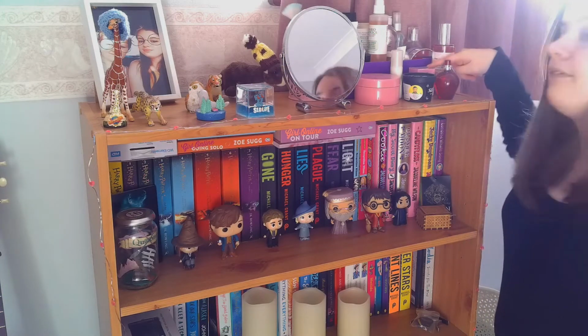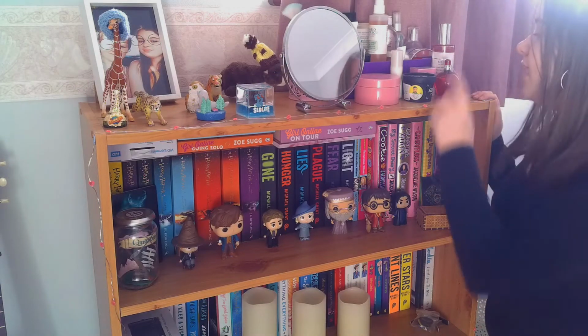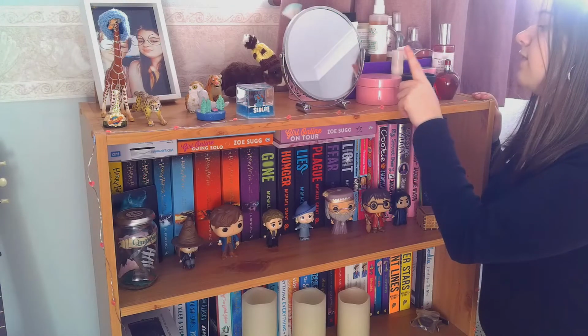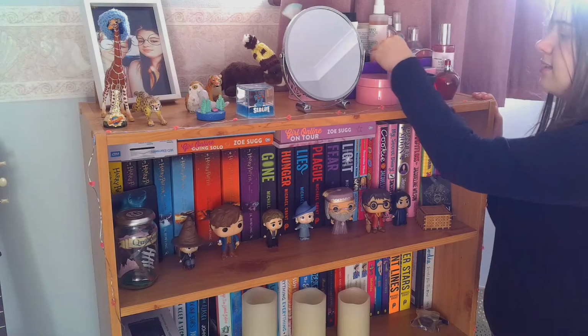And then here I have another perfume, but this one is not a spray. And then I have the Sleepy Body Lotion from Lush. Then on here I have a Jack Wills English Velvet Body Butter. And here I have a cleansing balm.